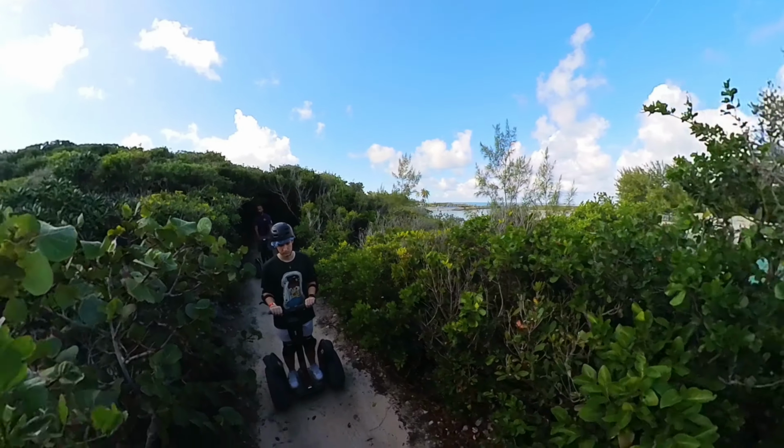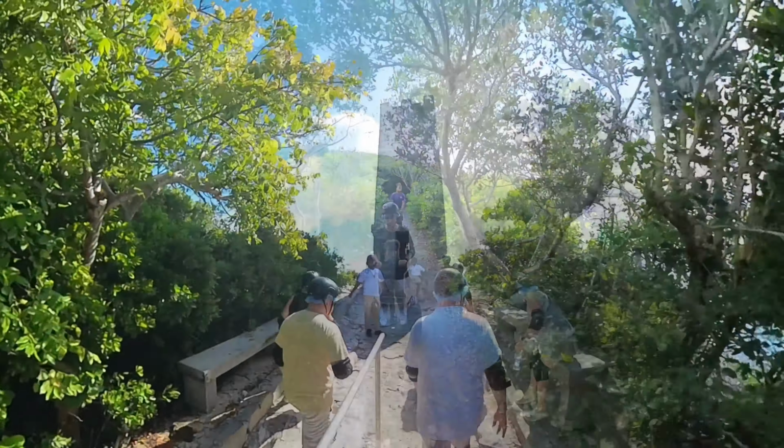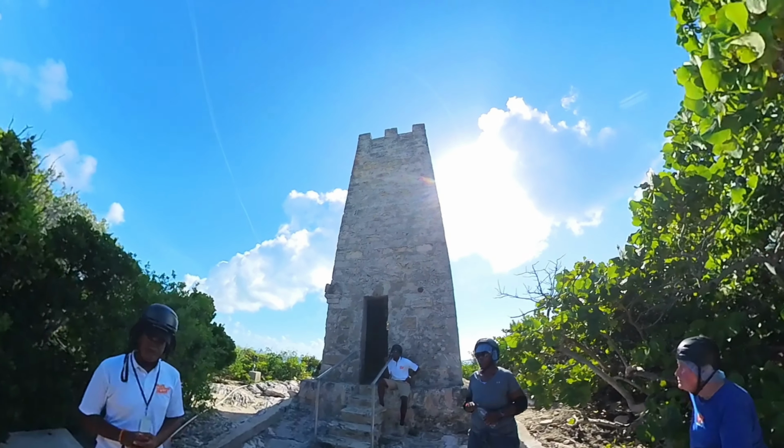After that, we hopped back on the Segways and headed for our last stop, the new old tower that overlooks the current entrance to the island. The original tower was used as a lighthouse and was built out of wood planking. Unfortunately, it was destroyed in a storm some time ago. This limestone replica was constructed on the original foundation.